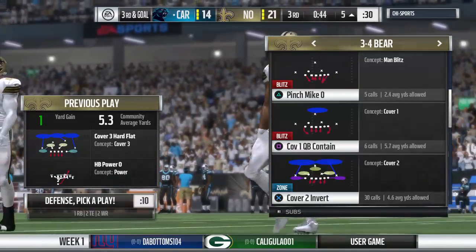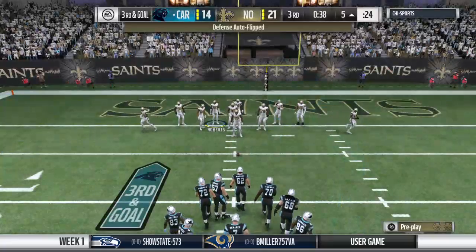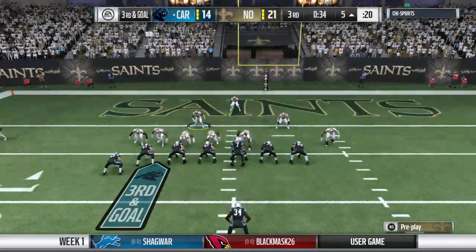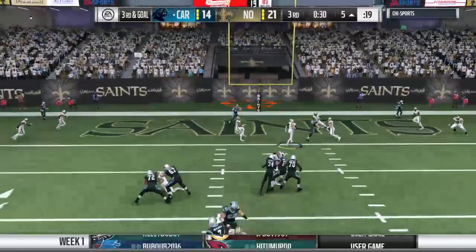Yeah, now from this spot on 3rd down, I think he'd probably throw it here. Yeah, I don't think there's any question about it. They won't even send in a running play here, I don't believe. I think they go ahead and try and throw it for a touchdown. They'll look to throw on 3rd and goal.